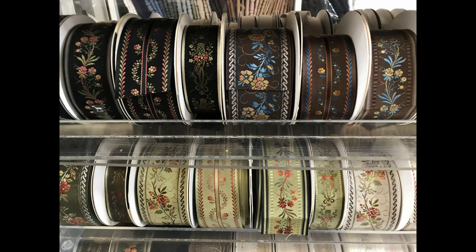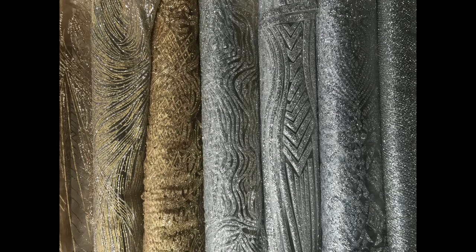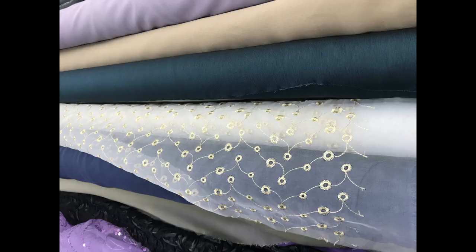I zipped down to the fashion district, saw more fabric in the 4 hours I was there than I think I had in my entire life up until that moment, and found the perfect overlay for the bodice in the very first shop I walked into.